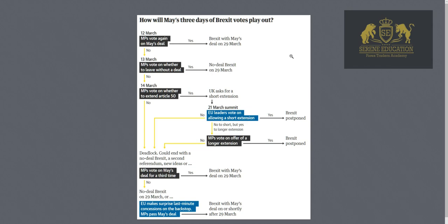Tomorrow we have the MPs voting again on Theresa May's deal. If people like it and say yes, then we Brexit with May's deal on the 29th. Happy days. If they vote against Theresa May's deal, which is more likely to be the case, then we go to Wednesday, and they vote again in the House of Commons on whether to leave without a deal. The MPs have stated categorically that they do not want to leave without a deal, so this will probably get voted down.